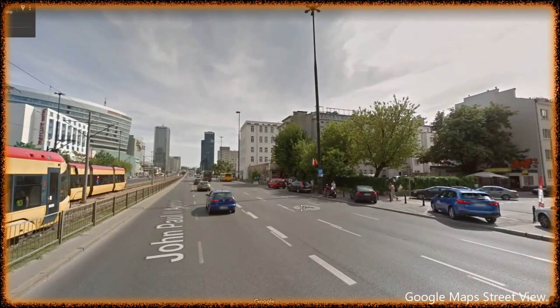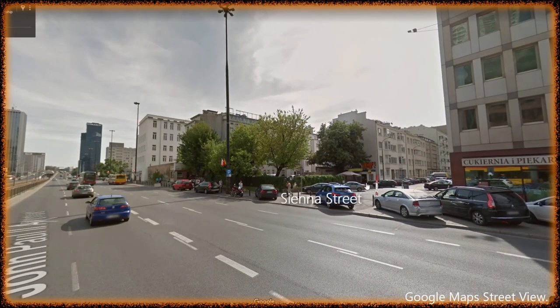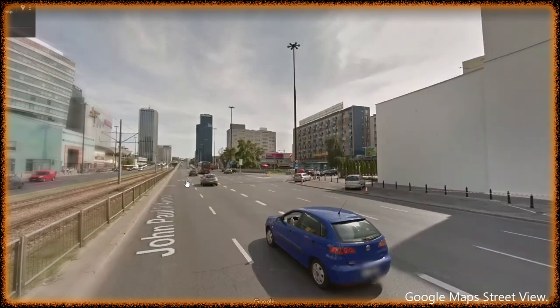The two wall fragments are in between block apartments. To access, one needs to go through Siena Street and Zlota Street.